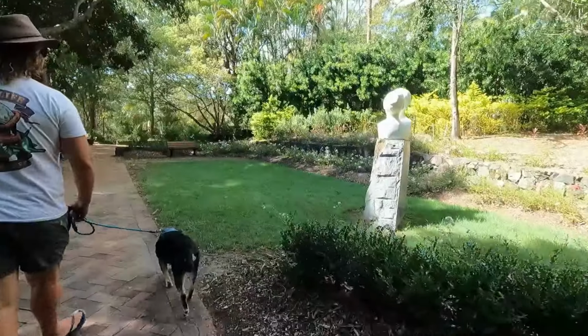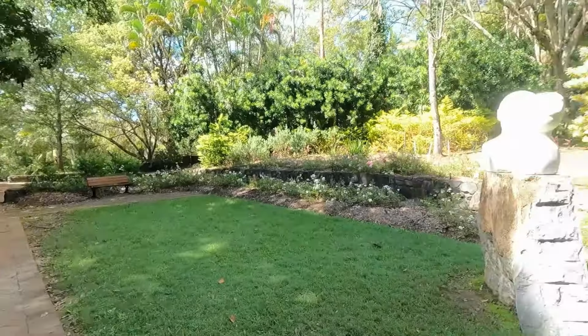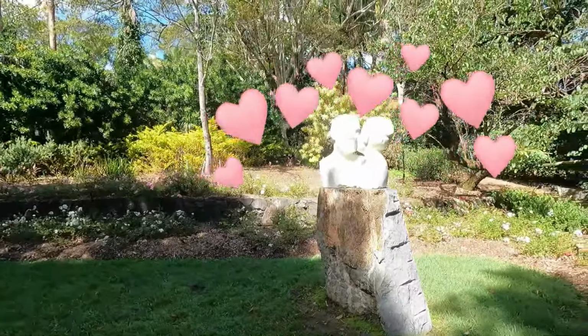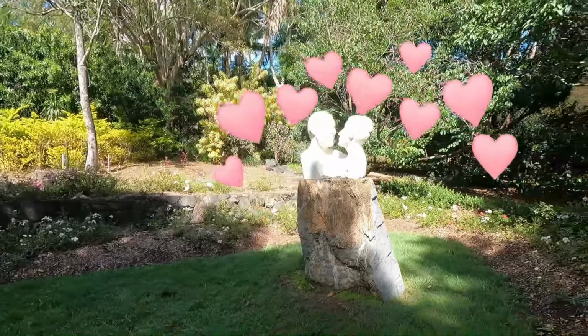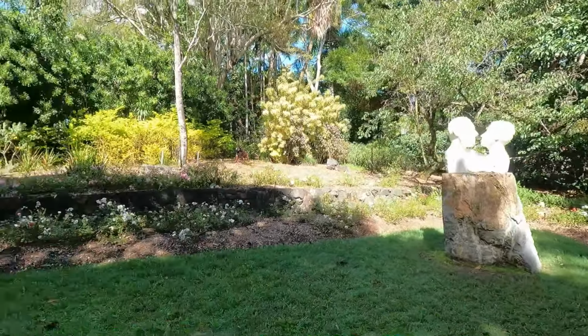Should we leave them alone? Bit of privacy. In this angle, it looks like they're macking on. Isn't that the point? Getting lost in each other's eyes. Like what we do every night before going to sleep. So loud.